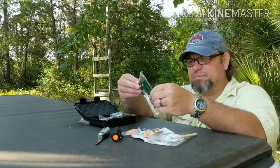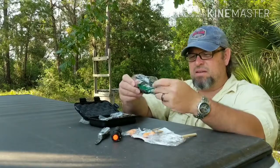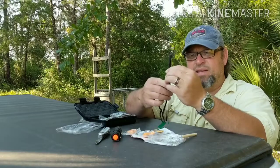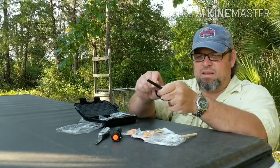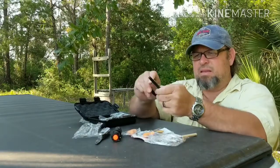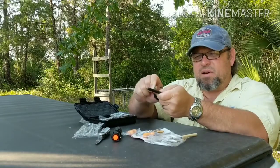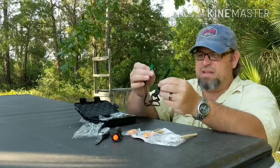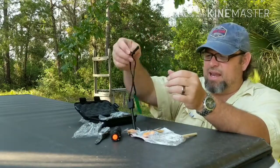What do we have in here? Looks like we have a fire starter. Got a fire starter. Nice rod to it. There you go. See a spark. So that works definitely. Awesome. That could come in handy. You got also a little piece of lanyard there to hold on to that.